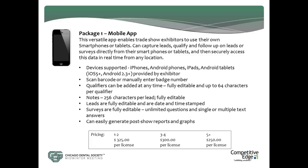We have found that the newer generation phones with the higher resolution cameras tend to capture the leads a little faster. There's a little less messing around and positioning to scan the barcode. This device is able to put in custom qualifiers, and it does come with preset qualifiers.